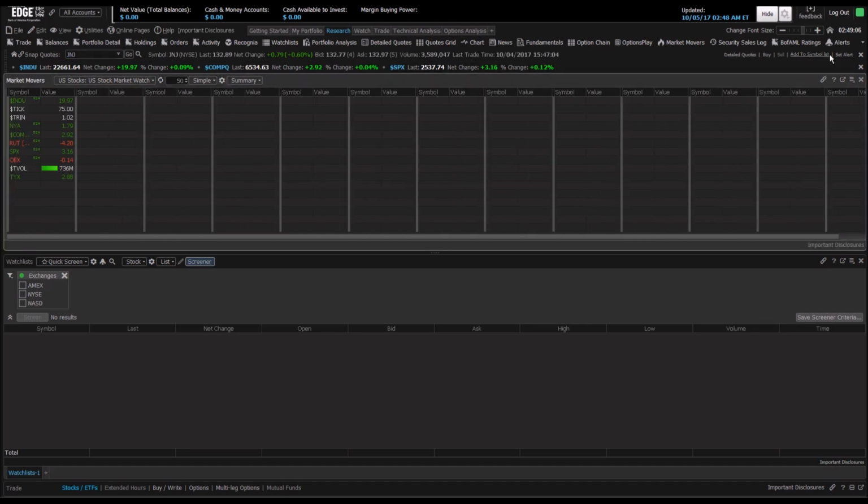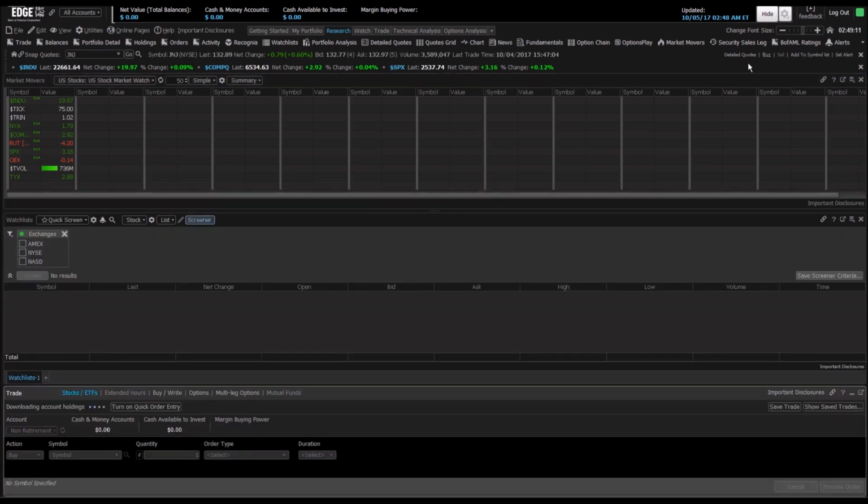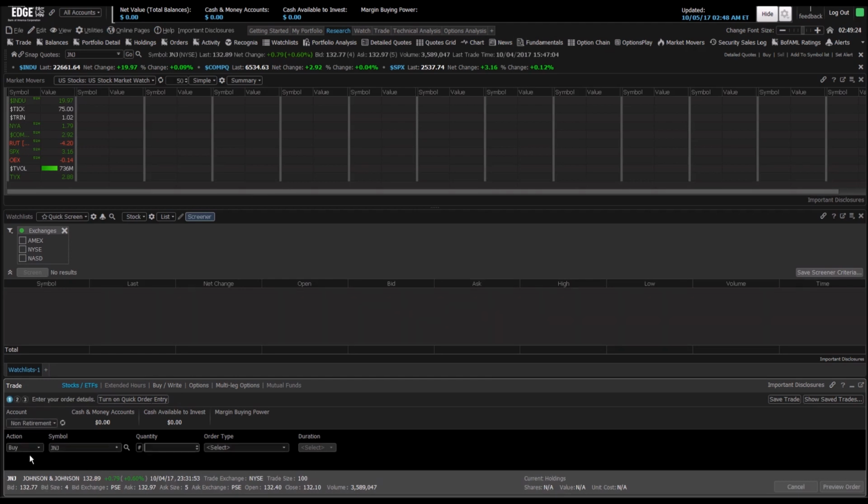You can add it to your symbol list. You can set an alert for it. You could buy, and if you hit buy, looks like down here you could begin setting it up. I don't actually have any money in my account, so I'm sure that's why everything's grayed out right now. Oh, there it goes. Now it's working. I can type in the quantities, and I can do a limit and the price and good for the day, and then do it. Looks like it was pulling up some information out here. You can see its information here, and I could preview the order, but I'm not worried about that right now.